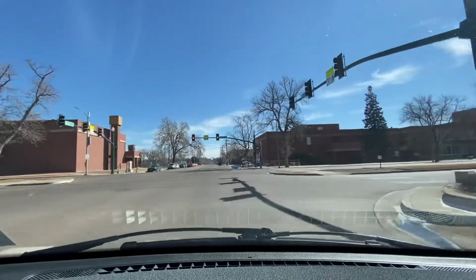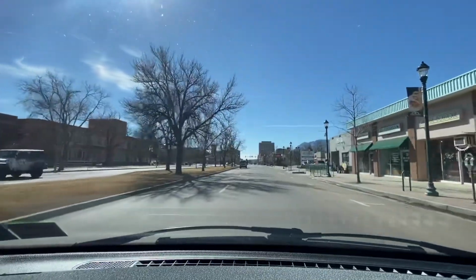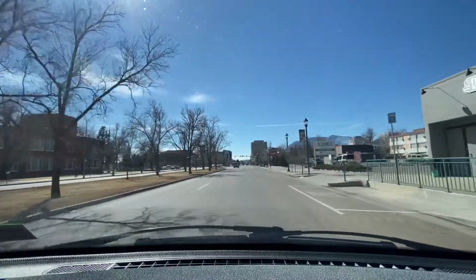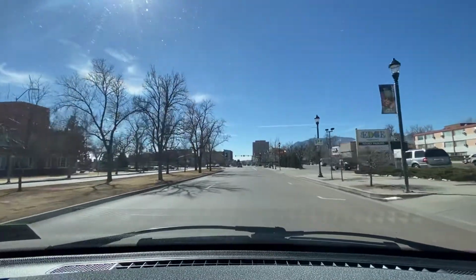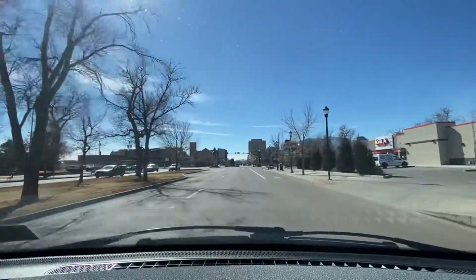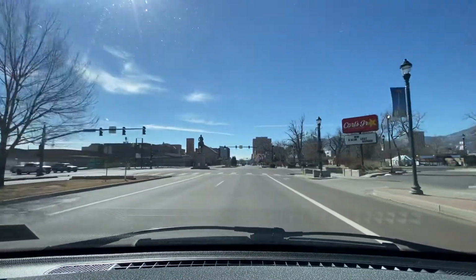Let's make this right-hand turn on Nevada. We're at Nevada and Boulder. We got a TV VCR repair shop on our right. Wow. Vintage boutique. Add a design. And a bunch of other businesses. It was interesting. They had a VCR repair shop. Nobody really uses those in 2022, at least not that I know of.